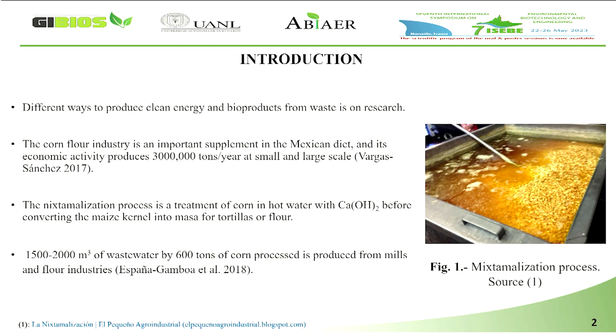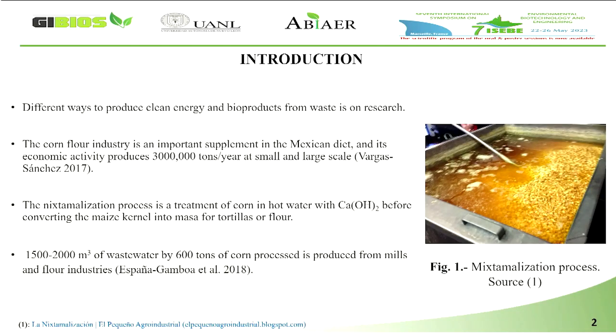In this case, in Mexico, the corn flour industry is an important supplement in the Mexican diet. Yes, we Mexicans love corn, principally tortillas, no? But the economic activity from the flour industry, 3 million tons per year, is producing corn flour, and for 600 tons, we are producing 1,500 of wastewater. This wastewater is called Nejayote. And Nejayote is my feedstock for the process that I am working on.